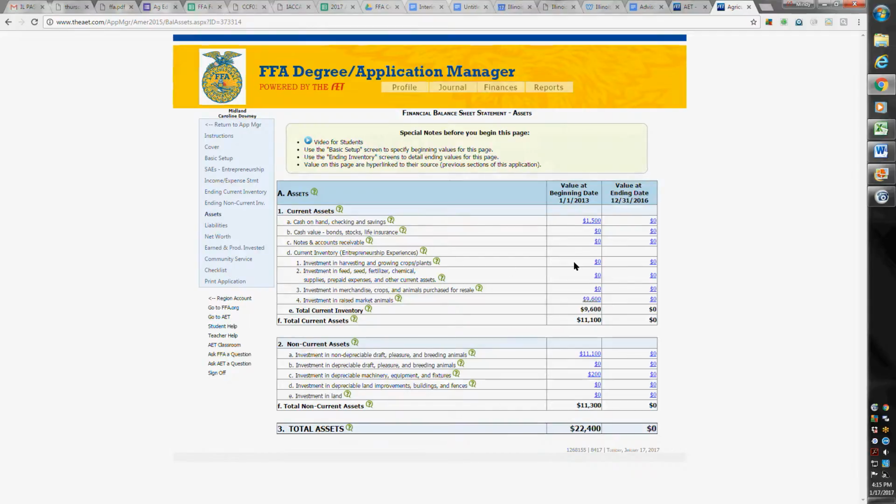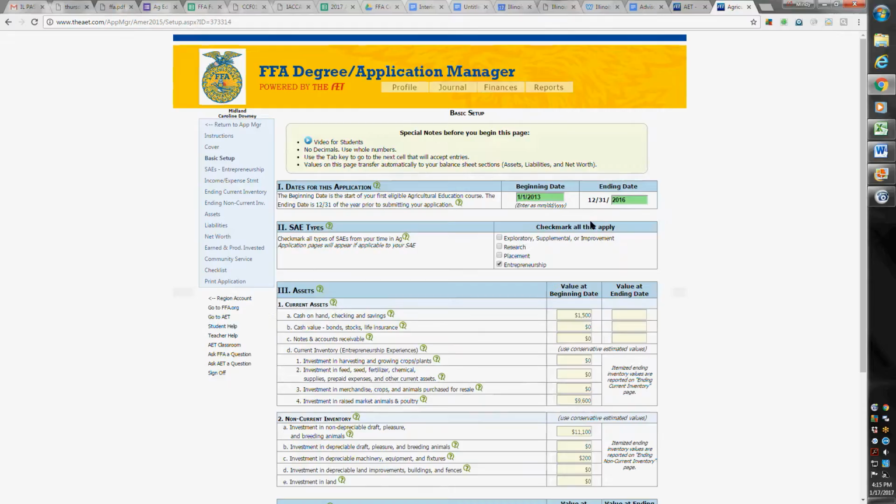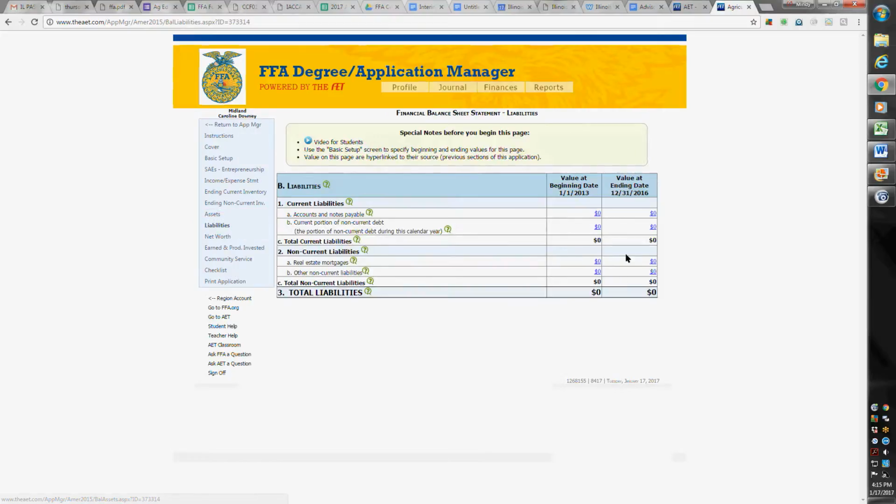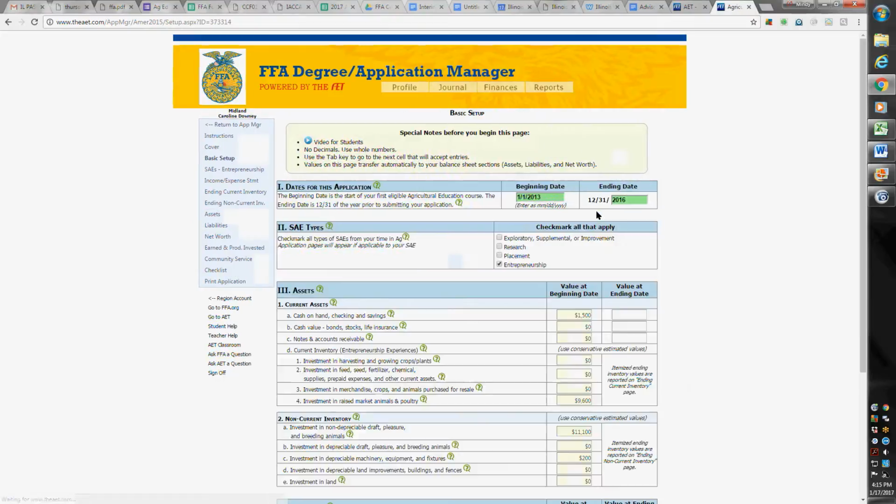Okay, so the asset page, actually you can't type anything in on these pages. All this information comes from, and if you want to know where it comes from, click on it, and it will take you back to the page in which you entered it. So you can see that the assets page comes from the basic setup page, at least the beginning asset does, and as well as this ending asset for this one. So we'll go to the liabilities page, same thing. Can't type anything in here. All that information is generated from the basic setup page. So the original information you put on basic setup will come up in the assets and liabilities.